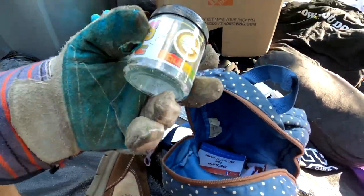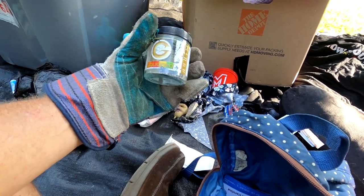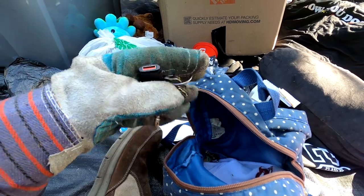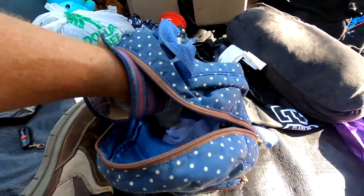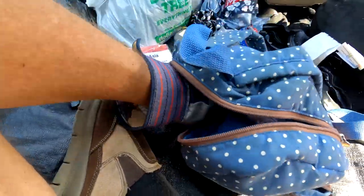What else we got? We got a jar of Delta 8 mixed fruit. Yeah, I'm guessing like hair gel maybe or something. Okay. Keys. Uh-huh. That's what I like. Flash drive. And know all your secrets. All right, what else we got? We got a kind of a challenge coin. Nope, keychain. Keychain flashlight.